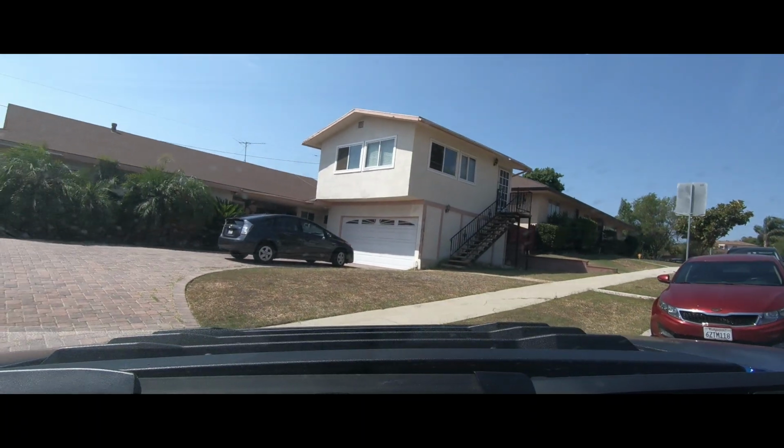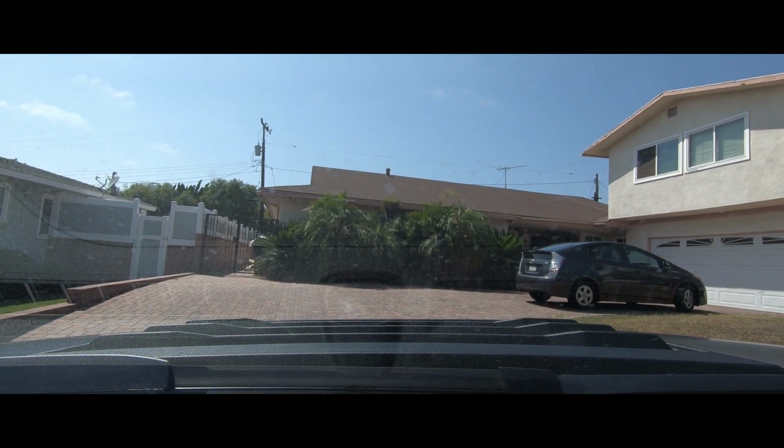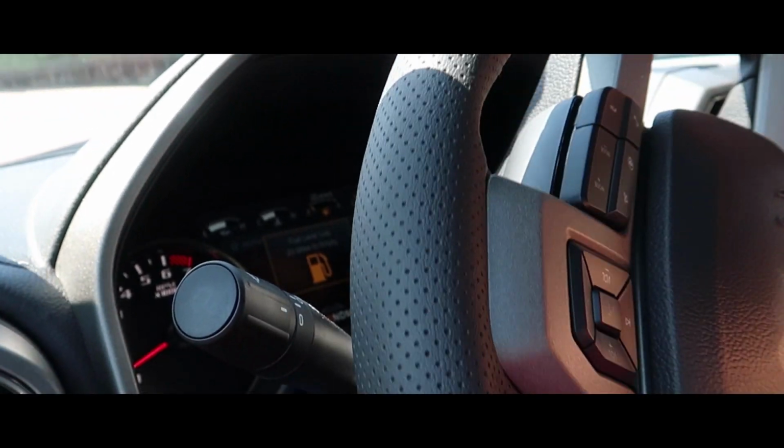There's something about driving a truck that just makes you feel like a bad guy, to be honest. And that's what it really boils down to, the truck game, people. The truck game. Please do me a favor and get it. Make my money. You get it. Set for life. But again, like I said, this Raptor is definitely something else, that's for sure.